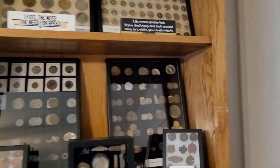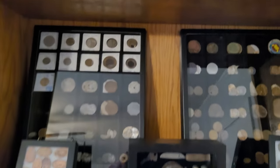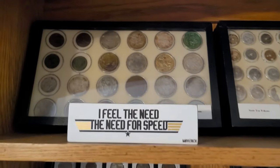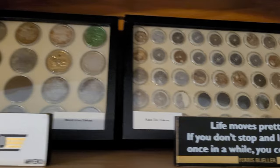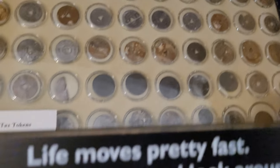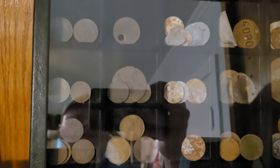As we go this way, we get into my tokens. All this is my tokens right here. And so we start out with Mardi Gras tokens. I got a bunch of different state tax tokens. I collect all of them. All of these tokens here are just kind of miscellaneous, Chuck E. Cheese's, all the miscellaneous tokens you'll dig, bowling tokens and arcade tokens.